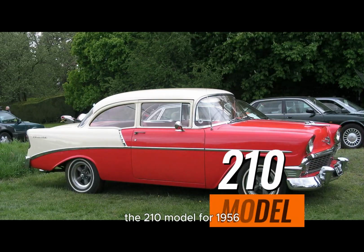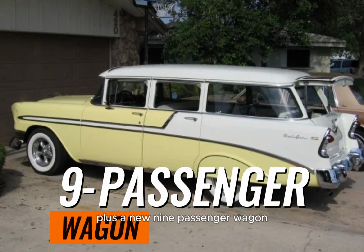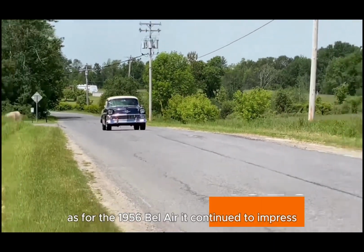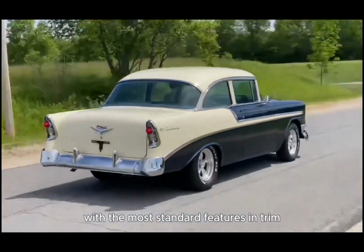The 210 model for 1956 introduced new upholstery options and different exterior trim. Plus, a new 9-passenger wagon, the Beauville, was added to the lineup, offering more space for families or those who needed it. As for the 1956 Bel Air, it continued to impress with the most standard features and trim.